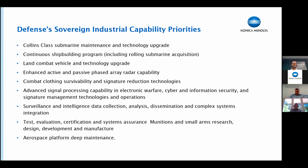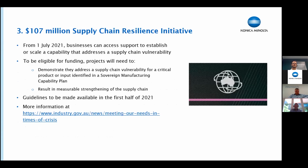And then the last one, the next grant, if you go to the next slide, Matt. So this is just another one. It doesn't open till next year, but it's a $107 million supply chain resilience initiative. This grant is targeting supply chain vulnerabilities for critical products or inputs. So obviously things like face masks or any other medical product or any other products that have a supply chain vulnerability. The intent is to fund projects that will expand production or capability locally for those products.